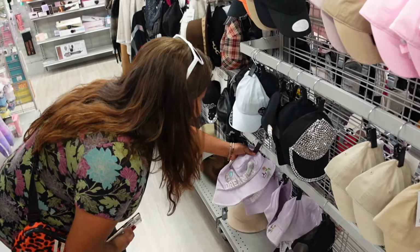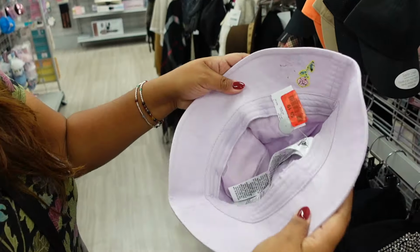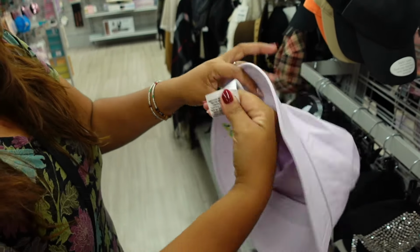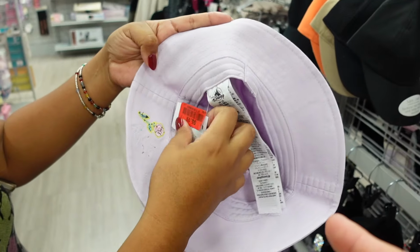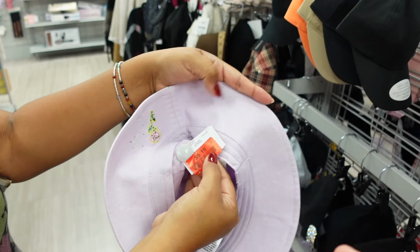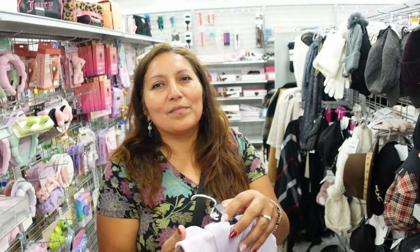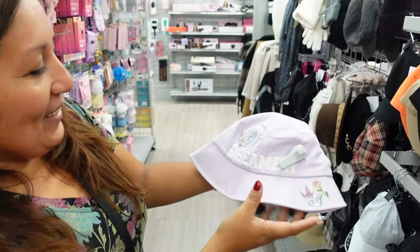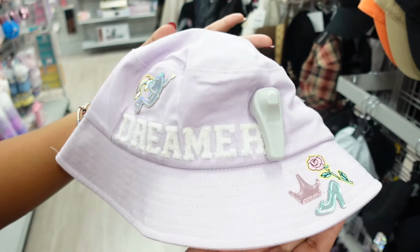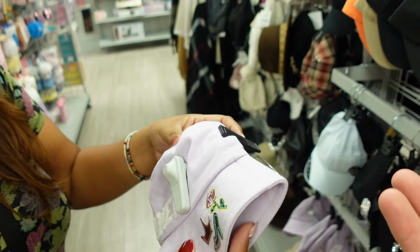What you got going on over here? What did you find? Is that park? Yes, it is. That's from the parks. You can tell by the big CVS receipt. And this one is $5.19. If it was just $5, I'd buy it, but that 19 cents just put it over the edge. I just can't now. And this is that Little Mermaid one. I like it. It's cute. How can you go wrong for $5?